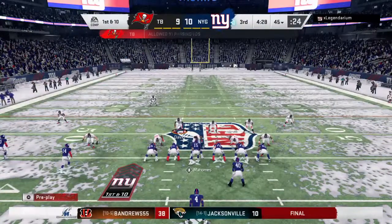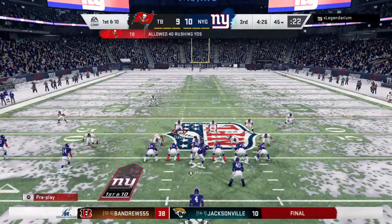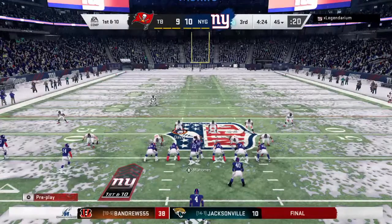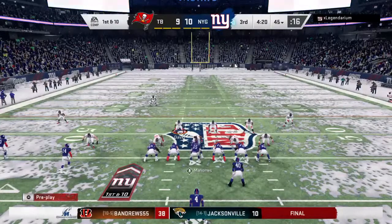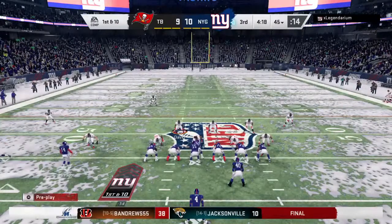First and 10 at the 45-yard line. Attack, attack. Watch the eye. Deuce. Check four. Let's go, motion.